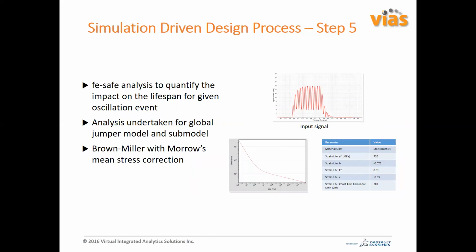So here on the right, you can see the input signal that's going to be imposed on the jumper, and that will be repeated, so every certain repetition of that. FE-safe will calculate how many repetitions of that input signal you can afford before it starts having damage, which is like having a critical flaw. I mean, having a dominant flaw size is like the end of your fatigue life. So that's what you are looking into. This analysis is undertaken for a global jumper model as well as the sub model.